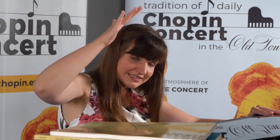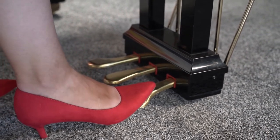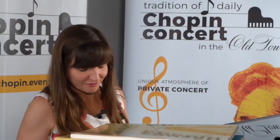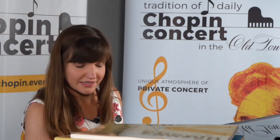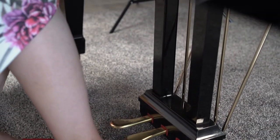But what if you want the sound to last much longer than just pressing the key, making the hammer work and hitting the strings, and then immediately having the mute going down on the strings and killing the sound, stopping it from lasting? There are three pedals that we can use to adjust the length of the sound. Well, not all of them are actually adjusting the length of the sound, but especially the right one helps a lot, because once you press it, you can play whatever you want.